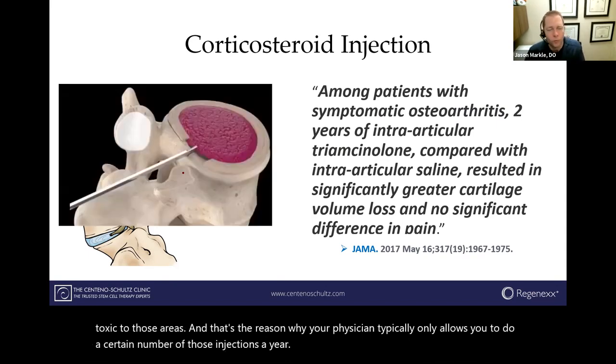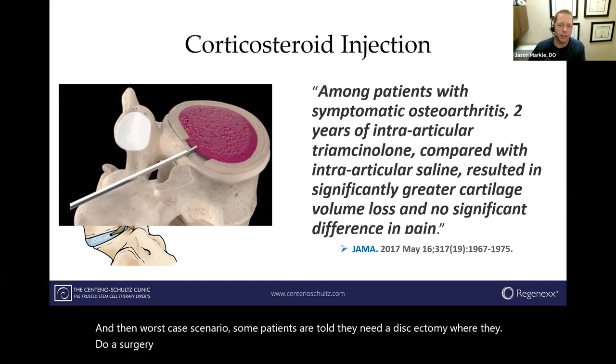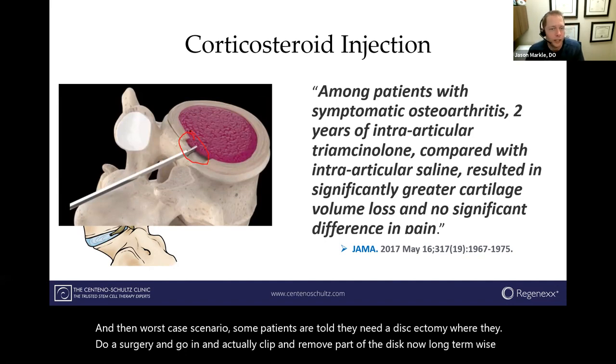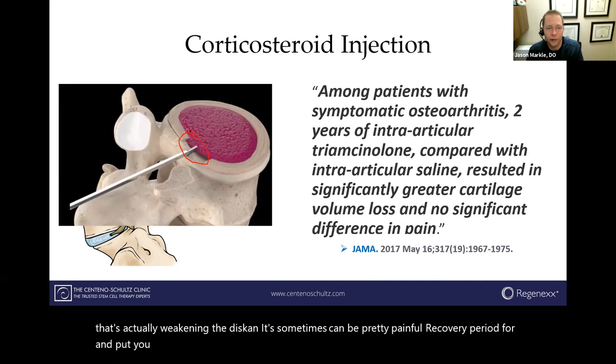And then, worst case scenario, some patients are told they need a discectomy, where they do a surgery and go in and actually clip and remove part of the disc. Long-term, that's actually weakening the disc, and it sometimes can be a pretty painful recovery period, and it puts you at risk for disc degeneration or worsening arthritis around that area.